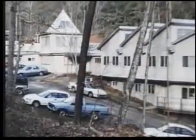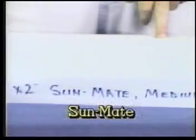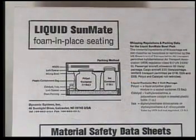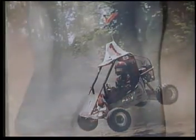Today, Dynamic Systems offers this advanced cushion material in several forms: SunMate, Pudgy, Laminar, and liquid SunMate foam-in-place seating. Although these products can be used for a variety of applications, Dynamic Systems developed them primarily to meet the needs of the severely disabled.